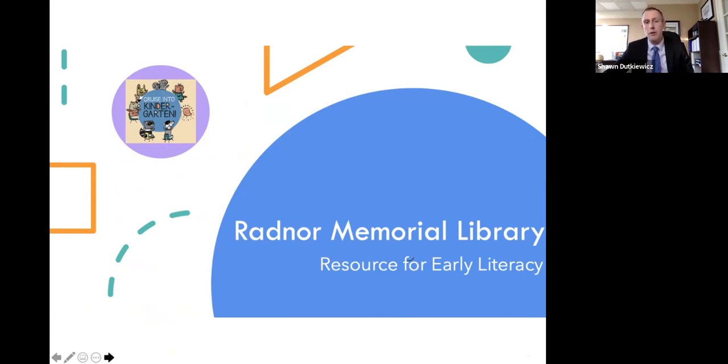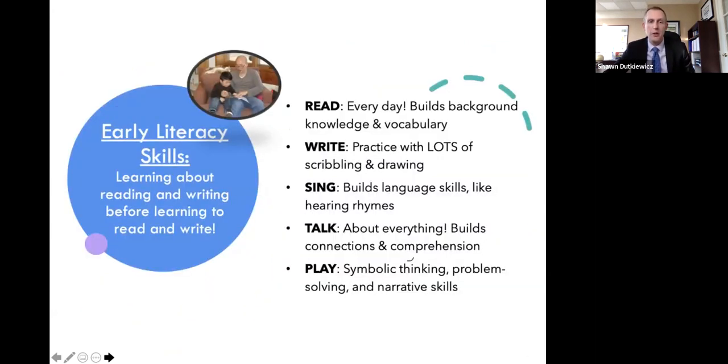So they are a wonderful resource for early literacy. And Carrie wanted me to pass along the message that she would love for you to bring your kids to the library this summer. There's some great events going to be happening. Here you go. Here's just some early literacy skills that they help to reinforce and support in different ways.